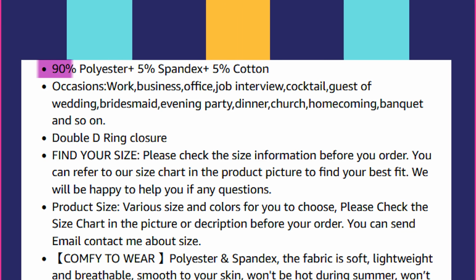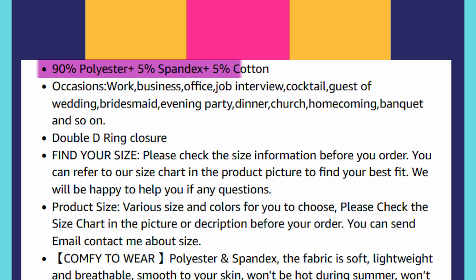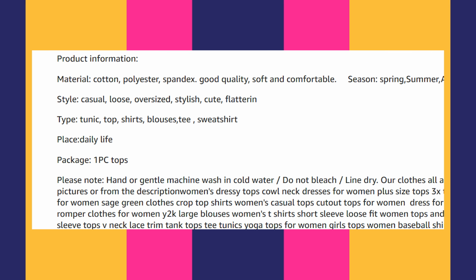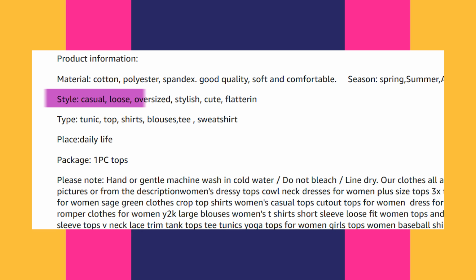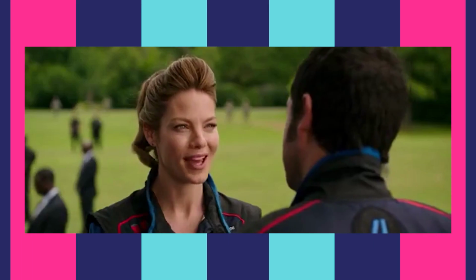The fabric type, 90% polyester, 5% spandex, and 5% cotton. The style of it is casual, loose, oversized, stylish, cute, and flattering. Oh, it's great. I will say though, why would you ever describe a corset in your description as oversized? Isn't that the whole reason we buy corsets? But it's still cute. Is it flattering? I'll be the judge of that. As you can see, I'm not wearing the corset.